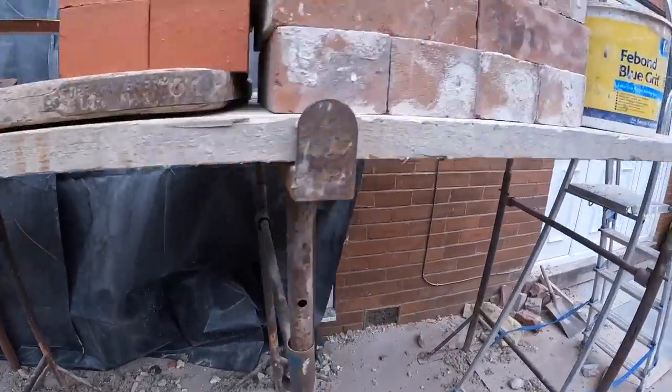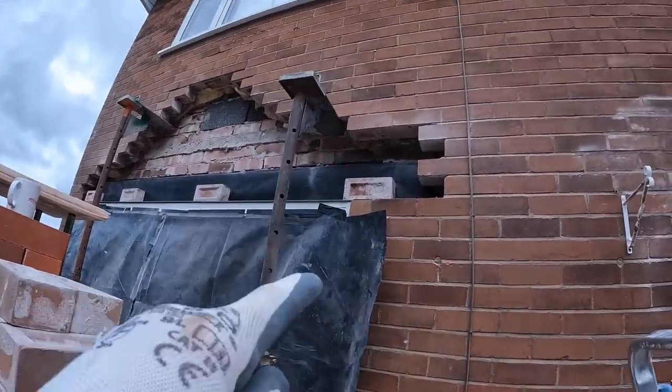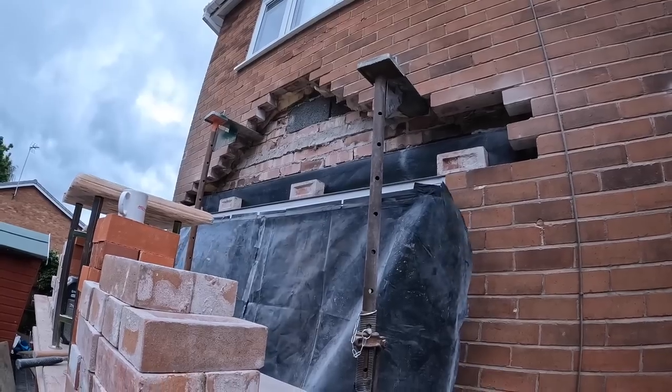So just this morning we've just had a bit of a clear up, and ready to get the line up, get the brickwork patched up to the jambs, and then get the soldier brick in and brick it up.